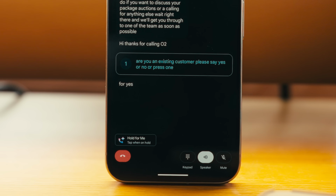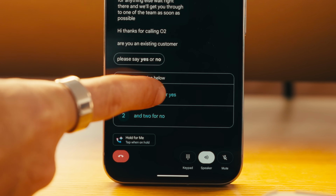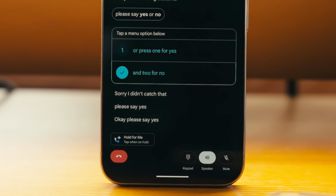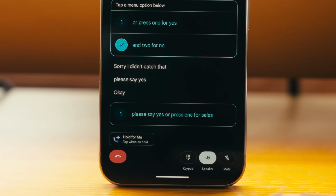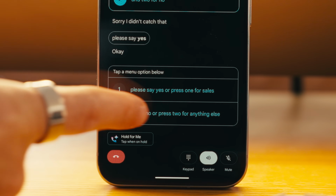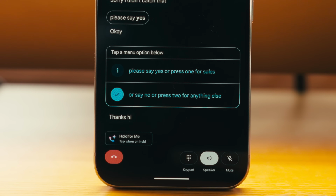And then this also follows on to those automated phone systems where you have press 1 for sales, 2 for accounts. Now all of those options are read out to you on your screen, so you can just read them and then tap which option you want to use without having to listen to every single option. All in all, some really great, useful time-saving features.